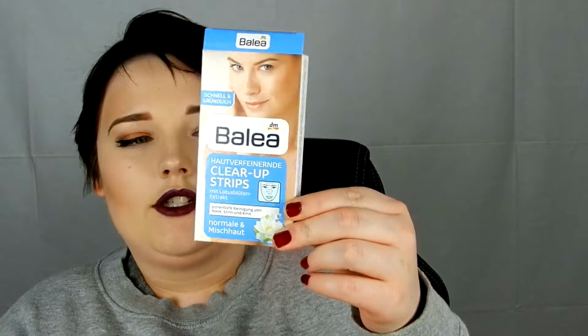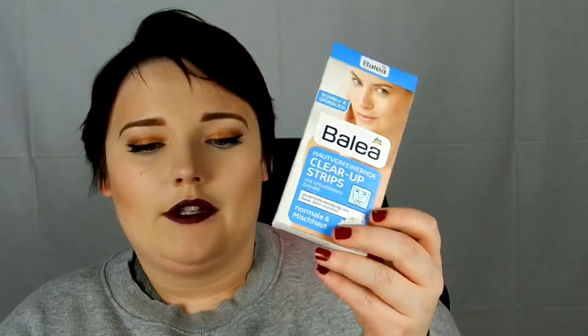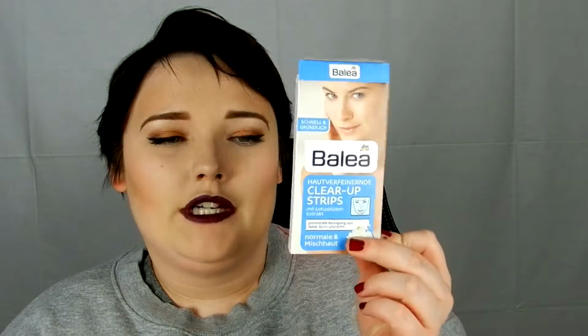Next in the box is this box of Balea clear up strips. They're just the drugstore version of, what are they called? Whatever the pore strip brand is called, I don't remember. But these come with 6 pore strips and they work just like any other pore strips. You just put them on and leave them for 10 to 15 minutes and they are supposed to clean your pores. These are kind of hit and miss for me. I do a pore strip once a week just to keep my nose and my pores clean. Sometimes they really work and other times they don't.